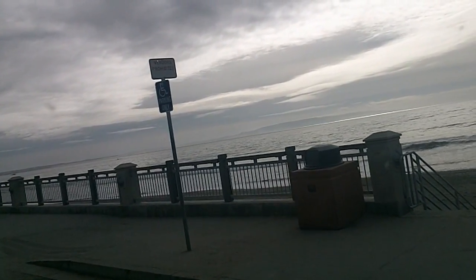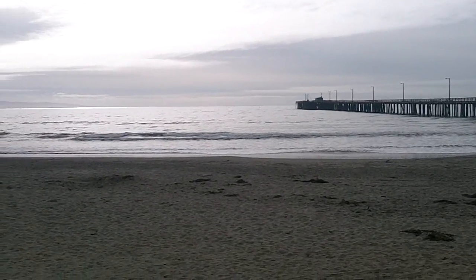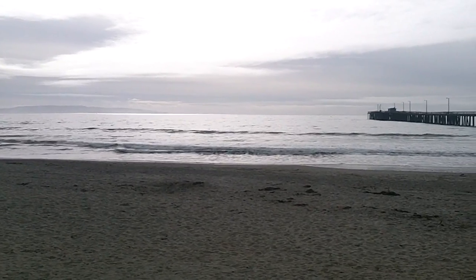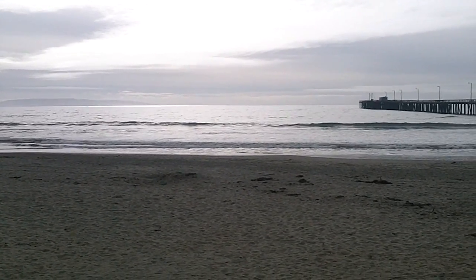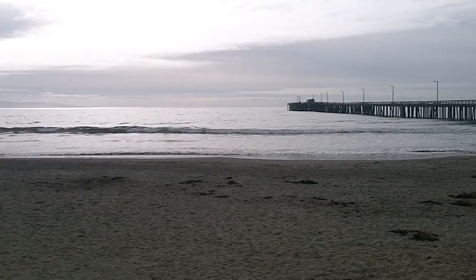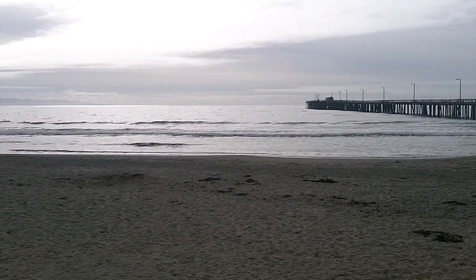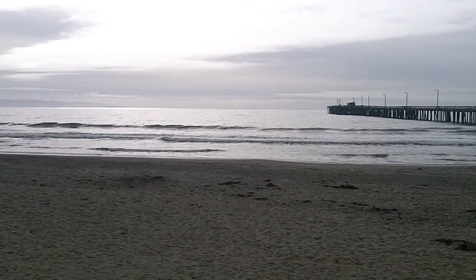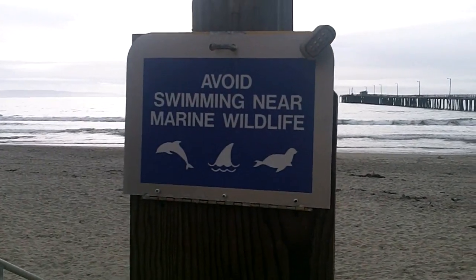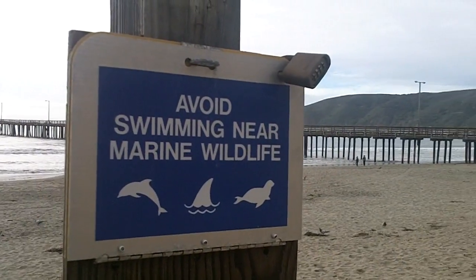With our time at the pier done, we head over to the nearby downtown district. Here in Avila Beach off the pier, about 14, 15 years ago, there was a lady that liked to go out there and swim with the seals. Except in this part of the coast, there can also be a few great whites, and one of them mistook her for one of the seals and took a chunk out of her leg, and then she ended up dying. So now they have these signs here to make sure that you stay away from the wildlife out in the water when you go swimming.